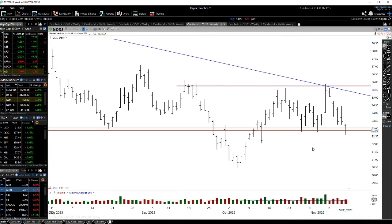Let's go look at the GDX. And the GDX, same sort of thing, right? Look at this here, the exact same sort of scenario through here. Let me take you off the screen. Down, started to create the high low, but then came right back up. But look where it actually rejected it, right at that high there, right? Bit of a fake out. Once again, 1-2 days later, completely retraced this bar.